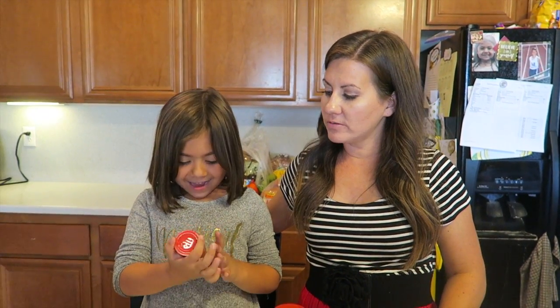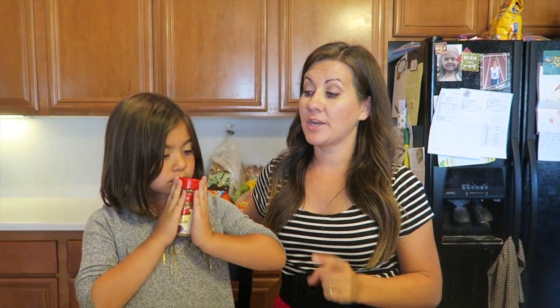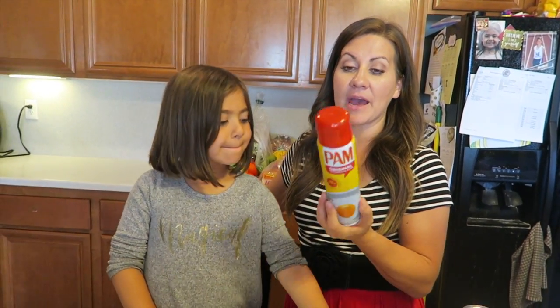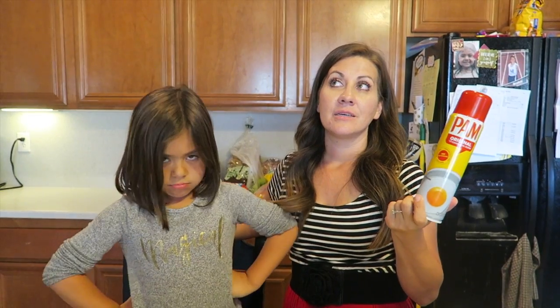What's that? Ground cinnamon. Ooh, I like those. Is that for the protein cakes? Oh, okay. And no, that's not for the recipe. And then we also got some Pam. I actually really like the coconut oil spray from Trader Joe's, so I'll be picking some of that up, but next week. Maybe next week.